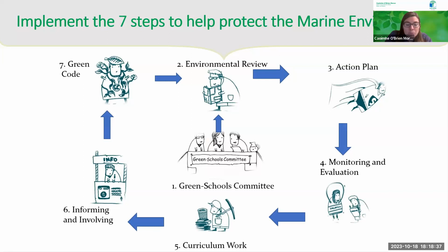Just in case anyone's a little bit unsure, you need to work on the theme for 2 academic years. So if you just started in September, then you'd be looking to renew your flag in March 2025. And if you're in your year 2 working on the theme and you're working your way through the 7 steps, then you should be in a position to apply for the flag this year. The deadline is 15th of March 2024 for that, but I'll be mentioning that again later on.